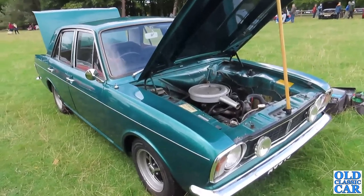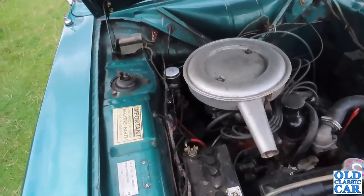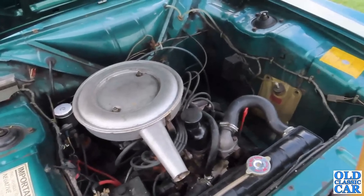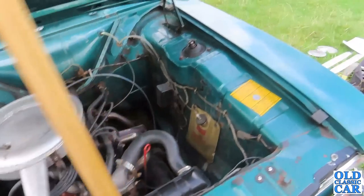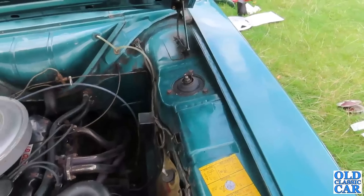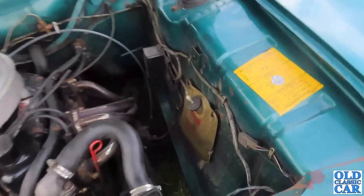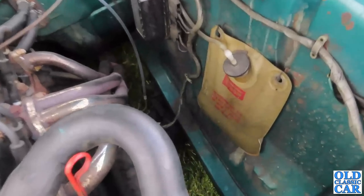This was the executive, the upmarket version of the Mark II Cortina. All looks super original. I've got a feeling I've had a look in this engine bay fairly recently. I remember commenting on the unsullied MacPherson strut mountings. Often you see splodges of weld around there, but not on this car. Nice Tudor windscreen washer bag.